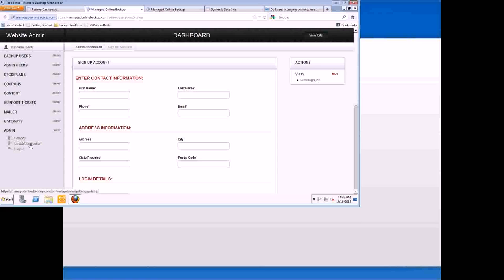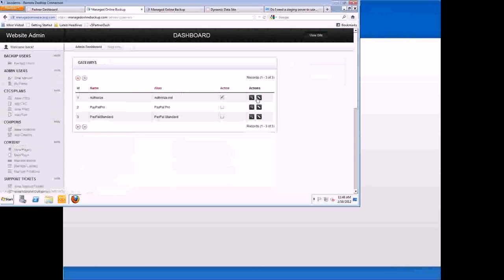We do update this package regularly with new feature requests like the red light, green light dashboard, things of that nature. And you can come in here and update your application regularly, very simple. We have the View Gateway section. So rather than having to go through an extensive gateway integration process, as long as you have an Authorize.net or PayPal Pro or standard option, all you have to do is come in and plug in your credentials, and you're good to go.